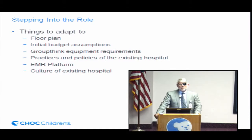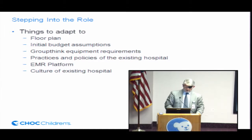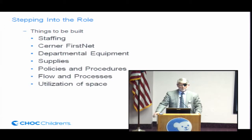Looking at the practices and policies of the hospital that existed and how we were going to integrate into that, and what the MR platform was going to be, in this case Cerner, was already being used in the hospital, and we were taking up the new nets or the individual department units on that. And then we had to look at the culture of the existing hospital, how people interacted with each other, how things got done, who was who, and how they responded to each other. So those were all important things that we had to learn kind of really early on.